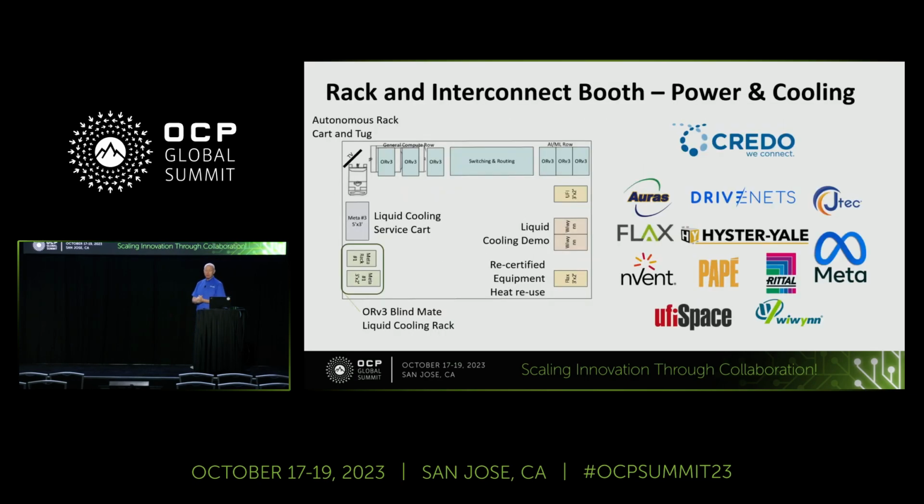So what we built in the booth: on the left-hand side, you can see we've got 3 Meta demos. We have their blind-mate rack, which allows you to slide a server rack right into a chassis, and the liquid connectors blind-mate at the back. They bleed themselves, and auto-magically you've got liquid flowing to your high-temperature components. Have a look at that, super cool.